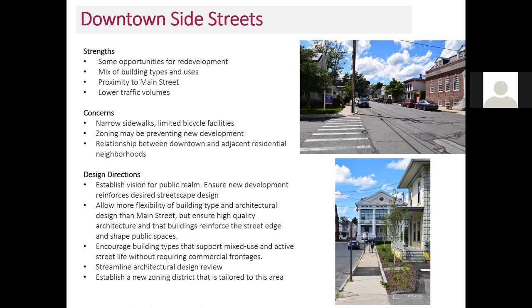So design directions for this area, for the zoning, are to establish a vision for the public realm. So what do we want the area between the front of the buildings and the edge of the curb to be like? Should it be like Main Street, where you have buildings right up to the edge of the sidewalk? Or should it be different? In the images you see here, you can see that some of the areas in this part of town currently have a different character, right? There's a very small front setback with landscaping.